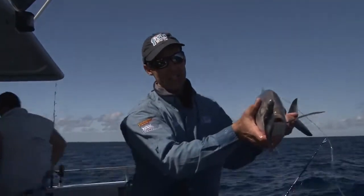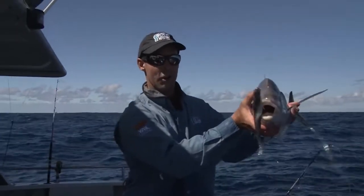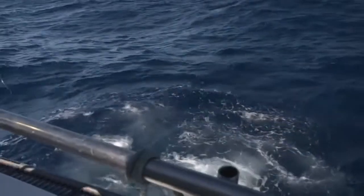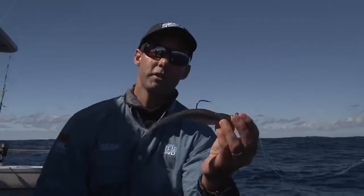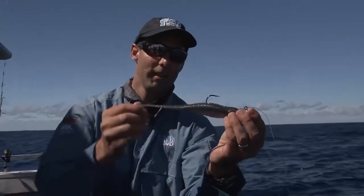It's one of the 8-inch Streak Z style plastics from Z-Man. It's one of their minnow style plastics. And he's just said, here you go. There it is. That's what he's eating. 8-inch soft plastic. I guess one of the beauties of using soft plastics, people at home might be going, well, why aren't you using metal jigs like the other guys in the boat?